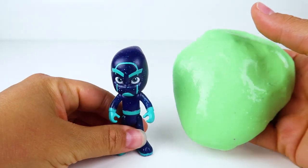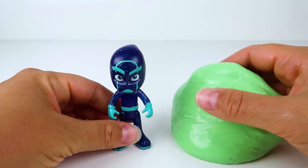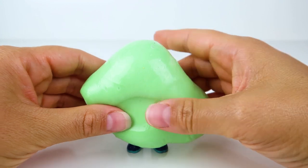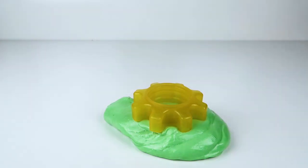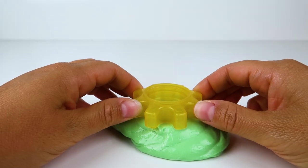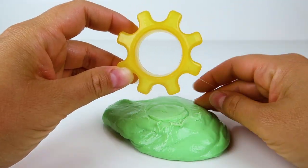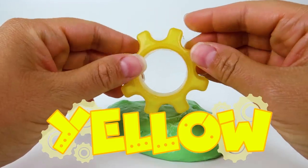But what do you think will happen when we put the transforming slime on Night Ninja? Cool! The green transforming slime changed Night Ninja into this yellow gear.